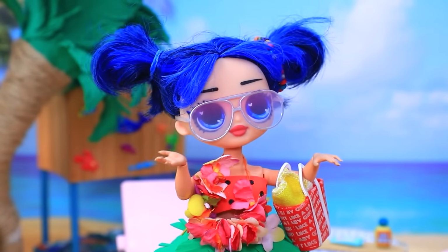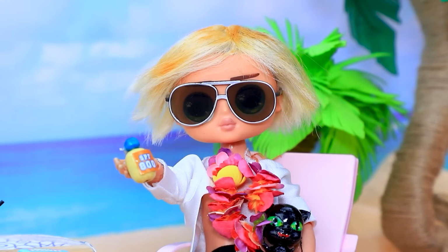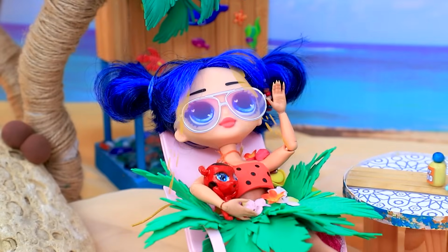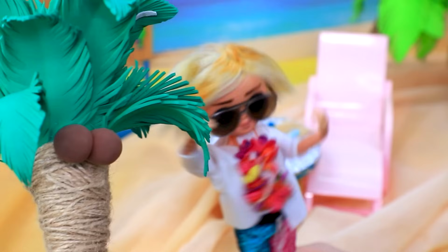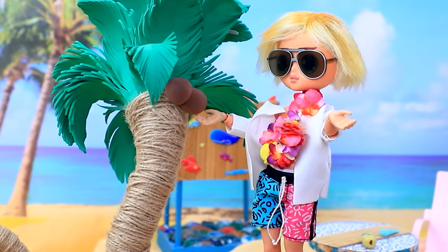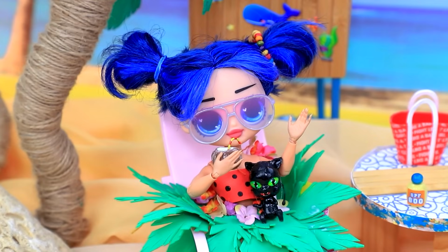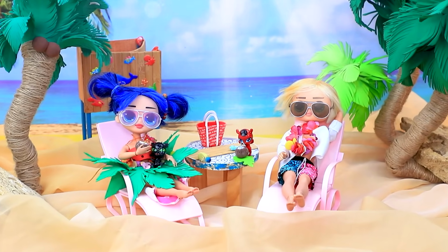I want to sunbathe. Yeah. Good. Looks like Plague got heat stroke. I'll rub him with cream. It is really hot on the island. They drink their drinks. I'm thirsty. Oh, so hot today. What do I do? Oh, coconuts. Aha! Nice. Cat Noir brought his wife a drink. Your cocktail, m'lady. Wow. How delicious. Newlyweds are having a great time on vacation.